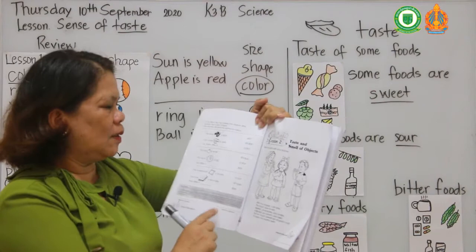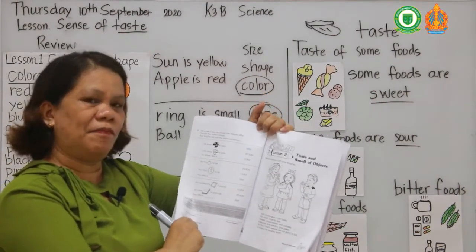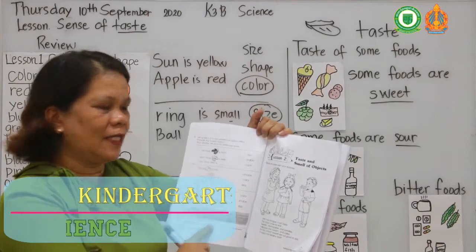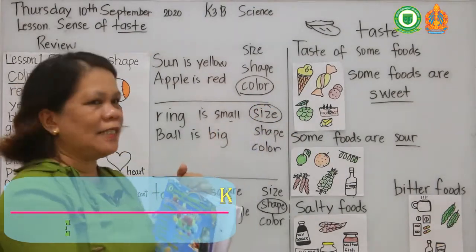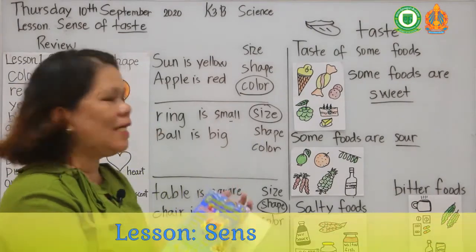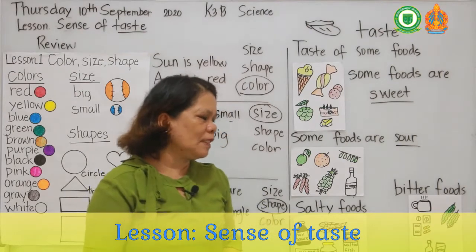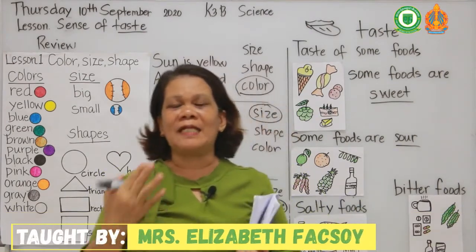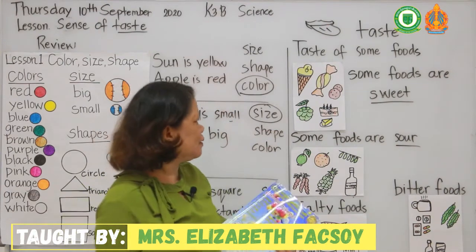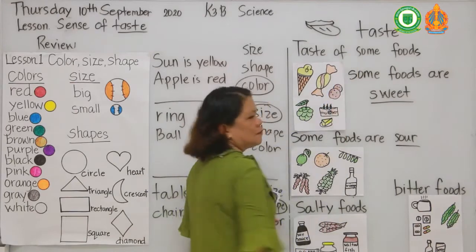Okay? So this is your review about size, shape, and colors. Okay? So that ends the topic about size, shape, and colors. Our lesson for today is about senses. Okay? Sense means the parts of the body that make sense. Okay, the first lesson that we have today is sense of taste.